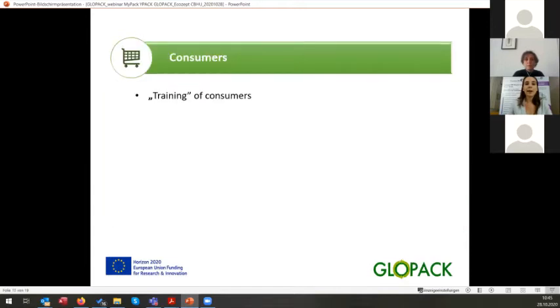Next one. And lastly, we reach the consumers. They are one of the key as they can be a driving force. Currently, there is a lot of confusion around the topic of sustainable packaging in their mind. They don't really understand the terms, what they should do with this kind of packaging. So for them also training would be beneficial, but maybe training is not the proper description of this activity. Maybe direct communication and promotion.